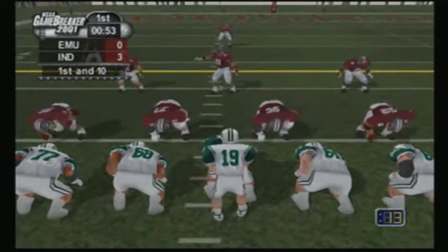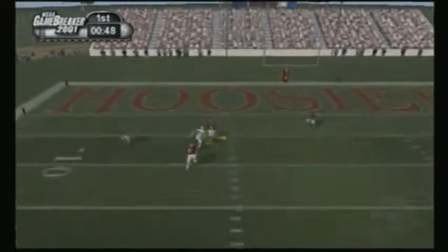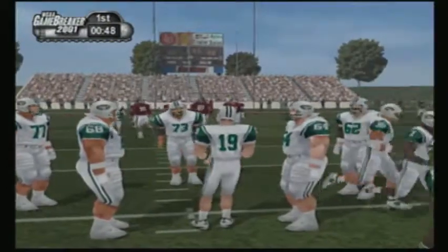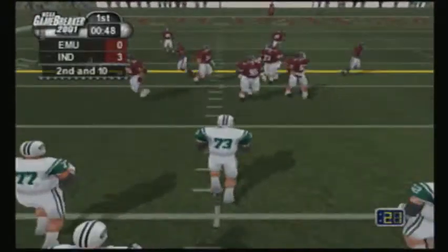Indiana showing a four-man front. Number 19 goes deep, incomplete. That is solid pass coverage all around. Corners, safeties, linebackers, everybody solid in their job that time.